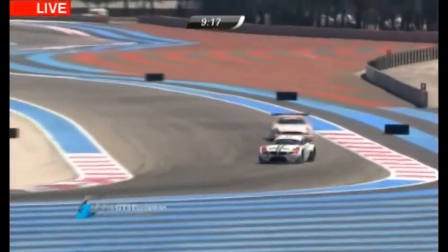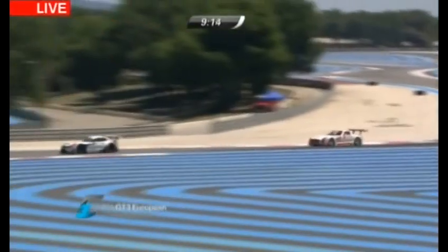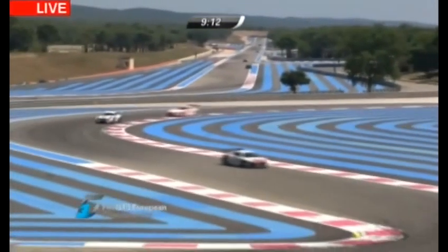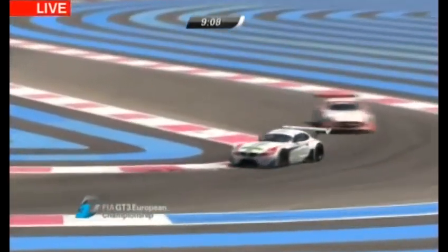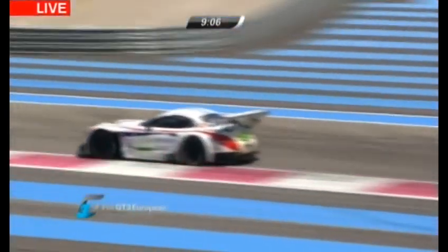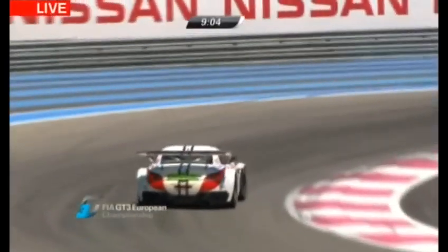Actually, you can just see it. It's the United Autosport Audi of Joe Osborne. So that's the next one that Katzberg will try and pass, and he's about a second a lap quicker, to be honest, on clear air. So he should be able to gain another position here. Yeah, I would think so.